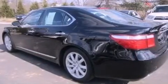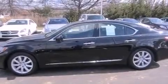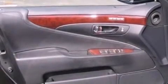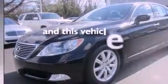The following features are also included: 18-inch alloy wheels, memory settings for the seat's positions so you can recall your favorite alignments with the push of one button, cruise control, leather seats, performance tires, variable valve timing, an illuminated driver's side vanity mirror, rear impact crumple zones, dual power seats, and this vehicle has less than 26,000 miles.